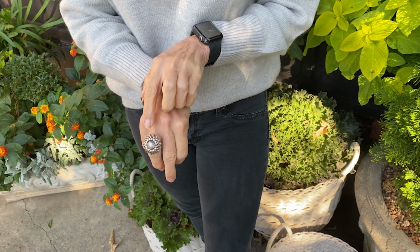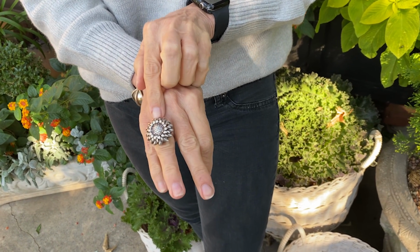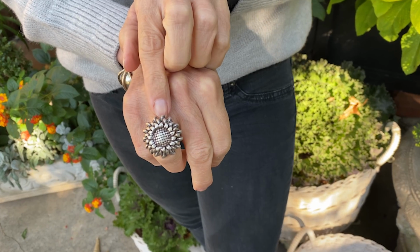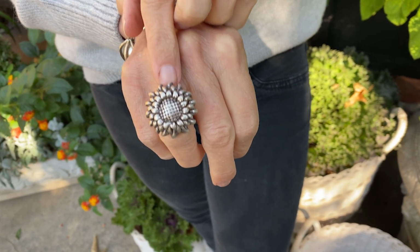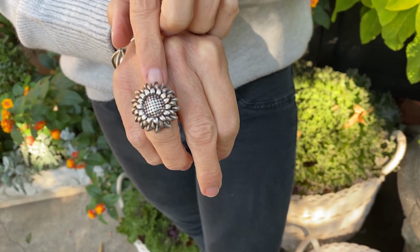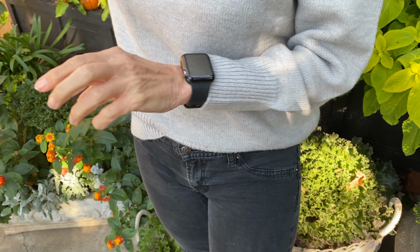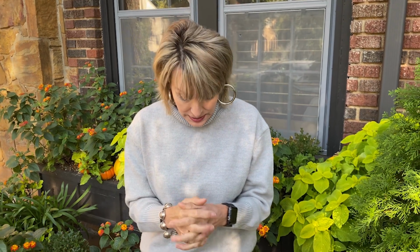This ring I have showed before. It's a sterling silver sunflower ring, and I got this at a really wonderful antique store just around the corner from me called Mockingbird Manor, and Stuart and I are going to do a little bit of a tour of that pretty soon when we do a whole segment on shopping local right before the holidays.